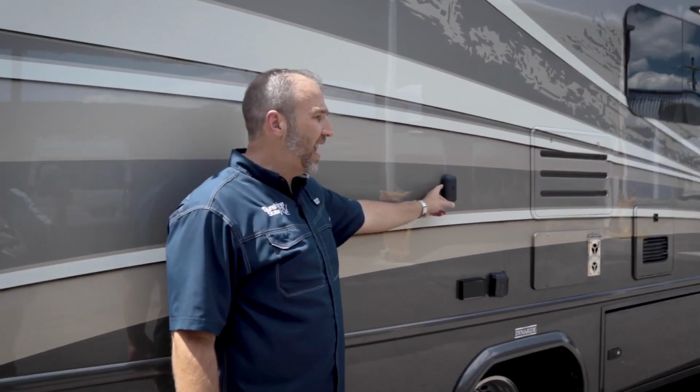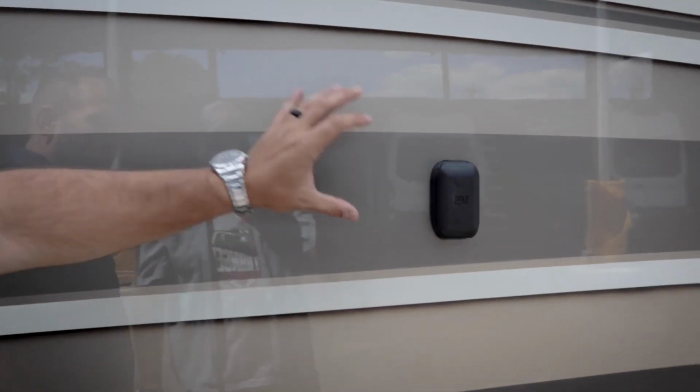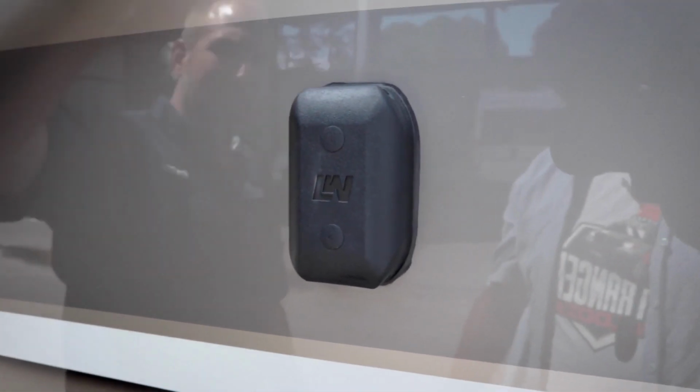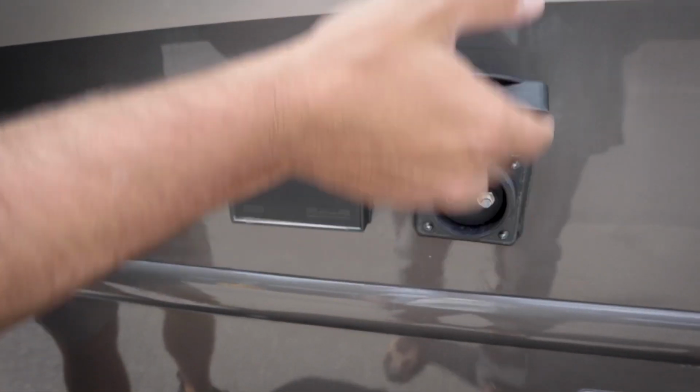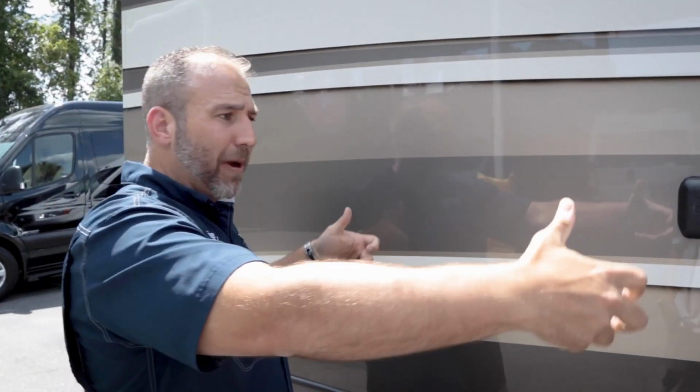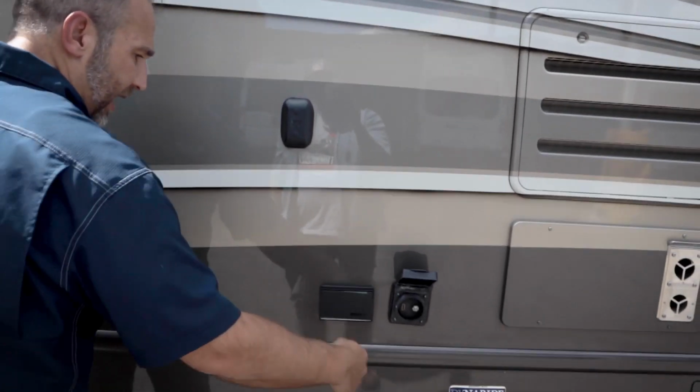So this is a contraption that holds a TV, a mount. I can't think of my words. Yeah. This is a mount that holds a TV. This is where you would plug your TV in, and this is where you hook up to the cable or HDMI. So nice. The TV inside, you pop a little thing, you bring it out here, you just put it there, plug it in.